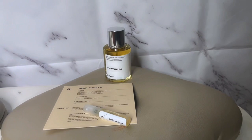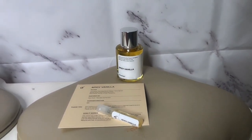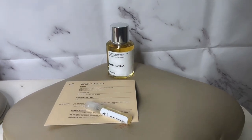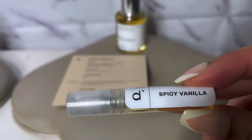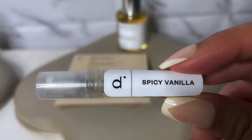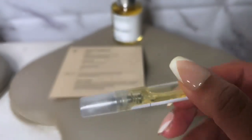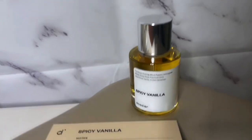The first scent that we're going to be looking at is the Spicy Vanilla, and as you guys can see, it comes with a little travel size sample bottle that I recommend using before moving on to the big bottle, because according to their refund policy, you're supposed to use the sample bottle before moving on to the big bottle in case you don't like it, but I personally like it. I've used both of them so far.